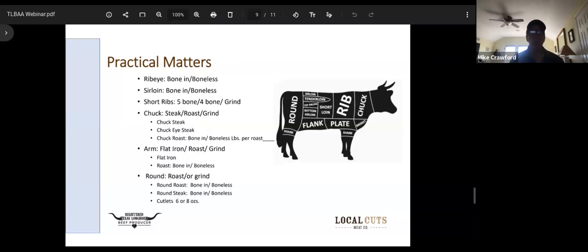Your sirloins, you can either go bone in or boneless. It depends on how you want to sell it. You can sell them in 16 ounce sizes or 8 ounce pieces, whichever way you feel you want to sell your product. The short ribs are really for smoking. They're great as a smoking type of product, not really a grilling type of product.